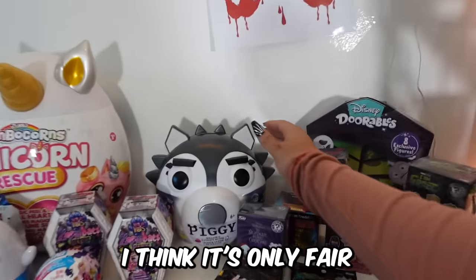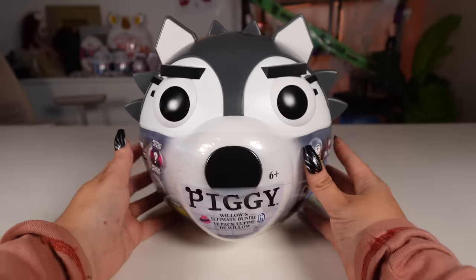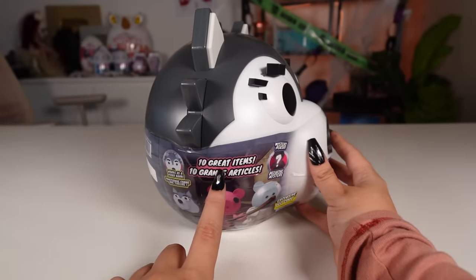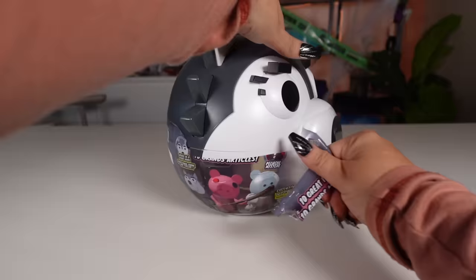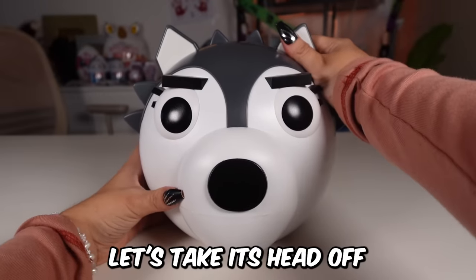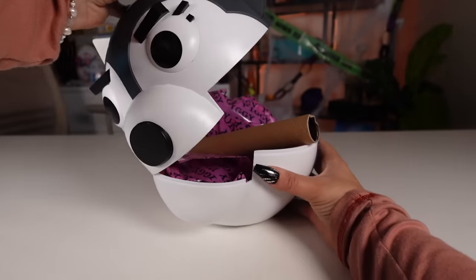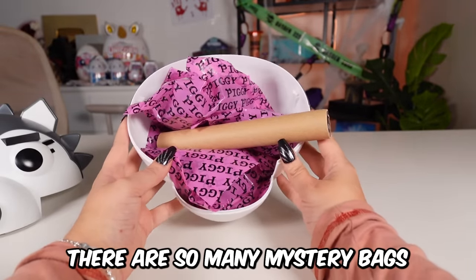I think it's only fair we start with this one because it's black and white. This is Black and White Piggy, and it says Willow's Ultimate Bundle. So I'm guessing his name's Willow. Okay, so it says there are 10 great items to find inside. So let's open it and find out. Okay, let's take its head off. Perfect. Oh my goodness, there are so many mystery bags.